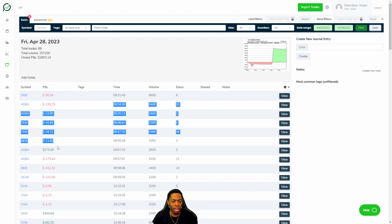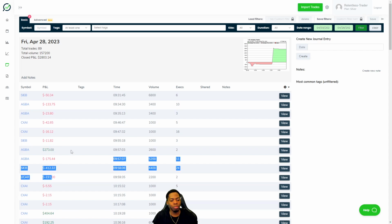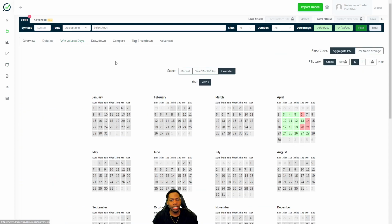So, red, red, red, red, red to start the day. Not good. Paper cuts, small green. So we're basically flat, and then just a sea of red right here. So yeah, guys, let's move on to the detailed section.